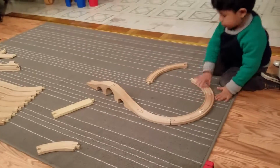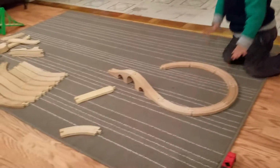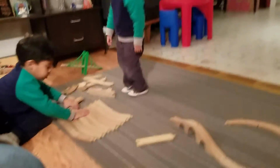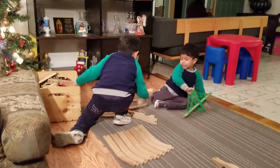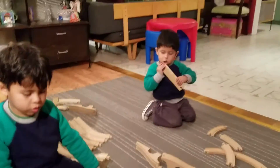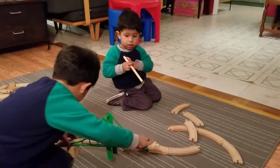Vamos a ver si este pequeñín puede armarlo. ¡Wow! Ese pequeñín sí sabe. Ese little boy. ¿Cómo te llamas, niño? Ángel. Oh, Ángel se llama. Que no pelear. Ángel, construye tu propio train on the other side.